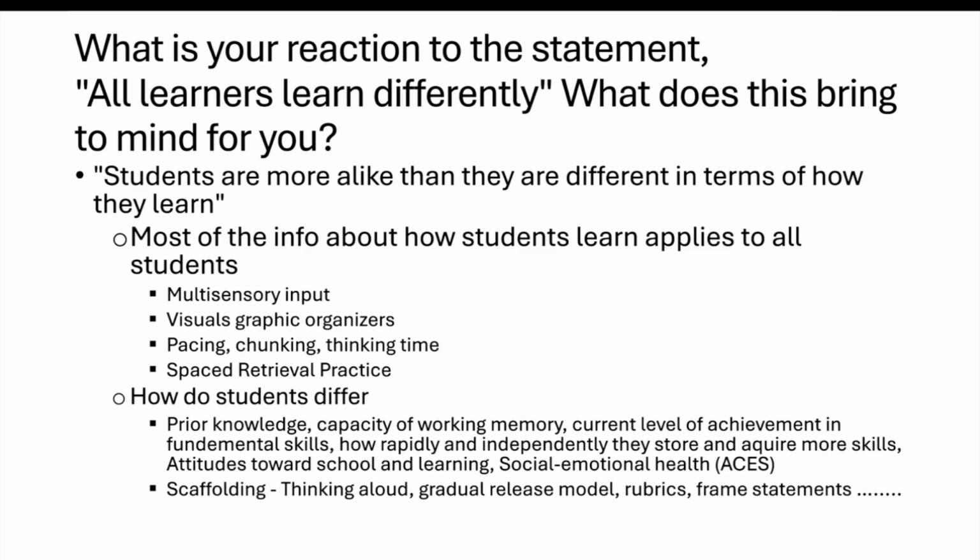They do differ in their prior knowledge, which means that you should be even more diligent in knowing what your students know, so that you're able to teach them effectively. Students also differ in the capacity of their working memory, and their current level of achievement in fundamental skills. So that means basic skills like writing. For a STEM field, it would be like doing math.